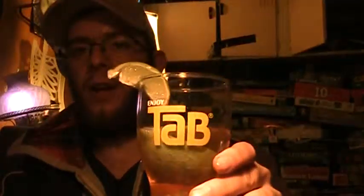Okay. Another lime. There we go. Now we're fancy, right? Tab. Okay, so basically, you gotta have it ice cold, and that's basically the biggest tip for high gravity or malt liquor.